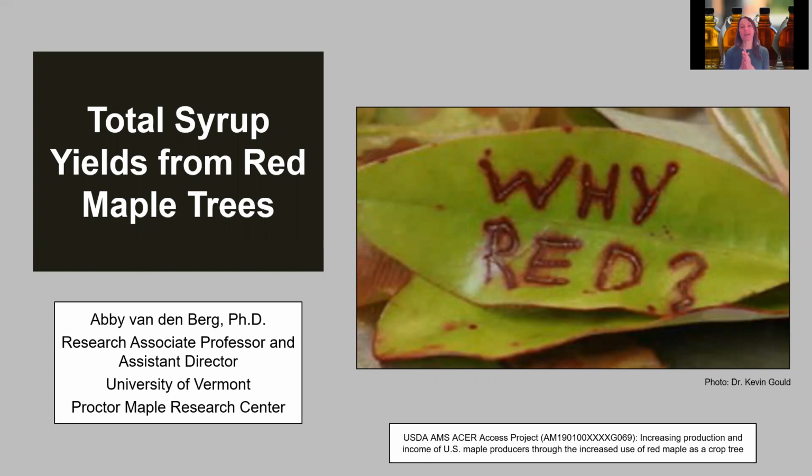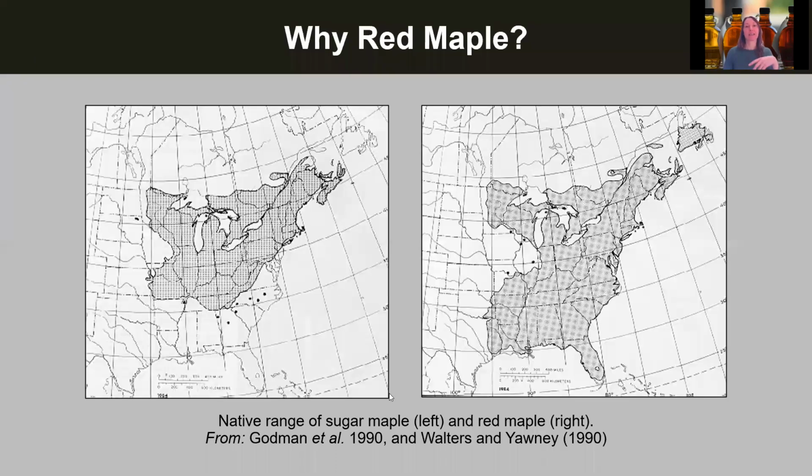Anyway, if any of you were in my previous talk, which was about a whole bunch of different research, this is changing gears almost entirely to talk about one research project. We are going to talk about the answer to this question: why red? Specifically, looking at yields from red maple trees. So why would I spend several years studying just red maple? There are a bunch of different reasons.